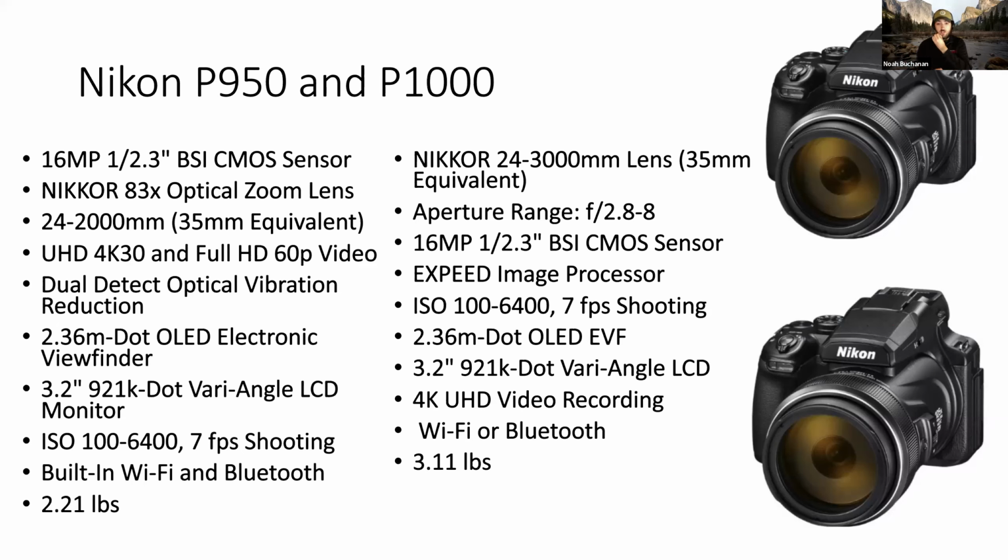Now, these cameras can get pretty heavy. You'll notice down at the bottom 2.1 pounds or 2.21 versus 3.1 pounds. That is because of how large that lens actually is. Now, for a 2000 millimeter and a 3000 millimeter equivalent, it's really not that large at all. If you were to compare it to something like a full frame, which just doesn't exist, they don't make any full frame lenses that long.